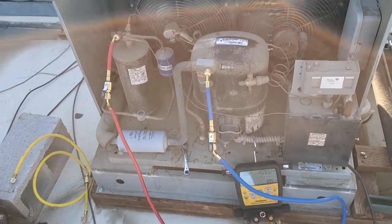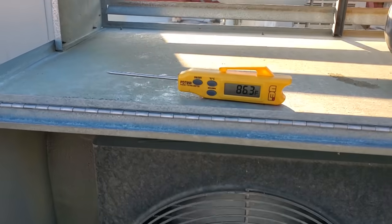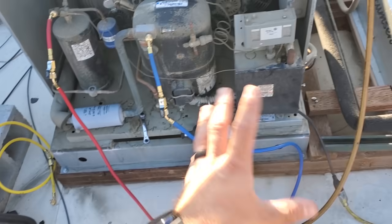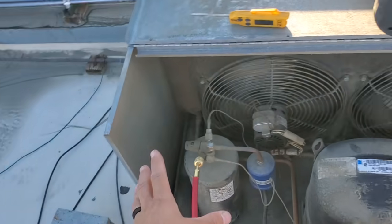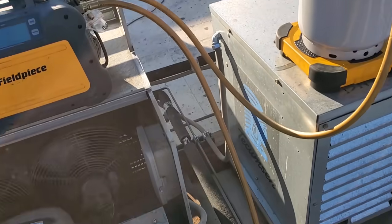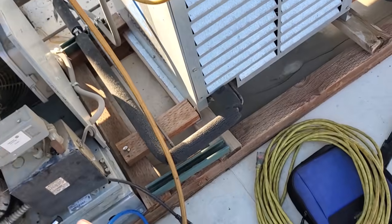I'm not in a huge rush and it's not really hot. It's only about 86 outside right now. So I'm not getting all fancy. I didn't put a core removal tool on this guy. I could certainly make it go faster. I'm not inverting my tank. I am using bigger hoses, but I'm just using my gauge manifold set because I've got plenty of time.